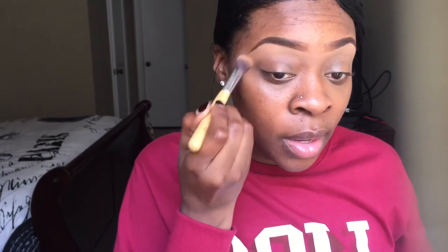And if you see some imperfections or something that you wanna clean up, you can always just take some more of that product and go back in and clean up what it is that you need cleaned up. You guys, nothing too hard, nothing that you can't do.